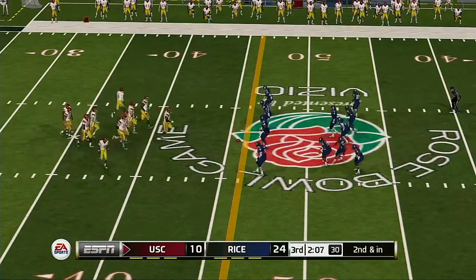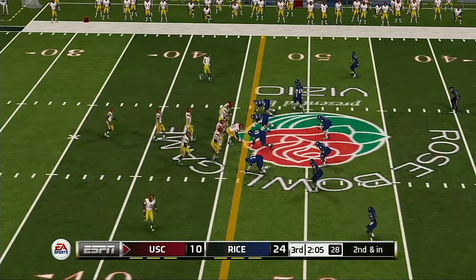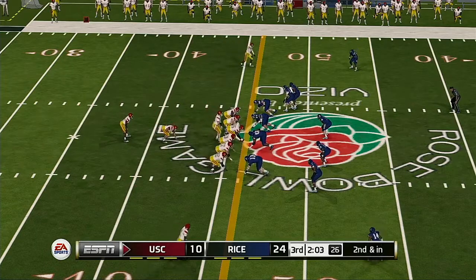Man left, man left. Four down, four down. 57 is the right. Mark 57. Let's go.